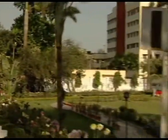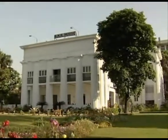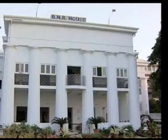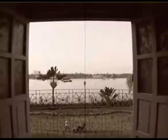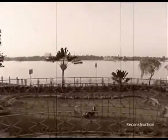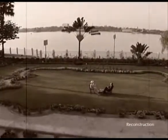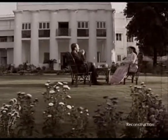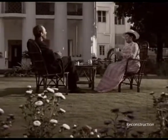In this compound is B&R House, the General Manager's residence, styled on the basis of the famous Metcalfe House in Kolkata. Sir T.R. Wynne spent many years in this house with his family, enjoying the refreshing breeze in its garden.